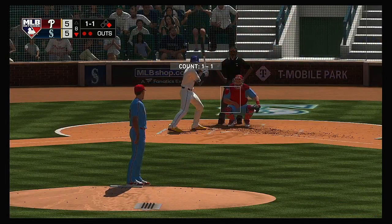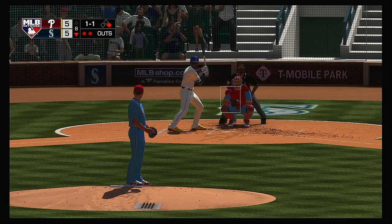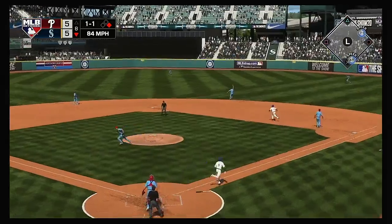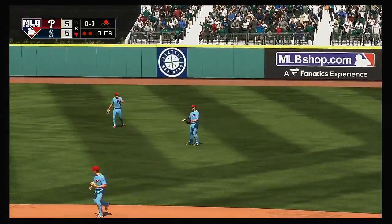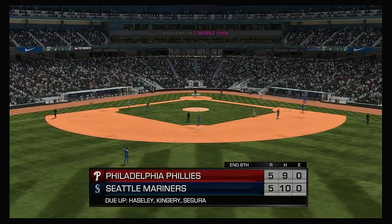So back to the top of the Seattle lineup, digging in, D. Gordon. And we'll see if they can make him pay for the two-out walk. Always considered a big no-no, of course. Lofted in the air out toward right center. On the move is Harper. He makes the catch. What a play on the run to end the inning.